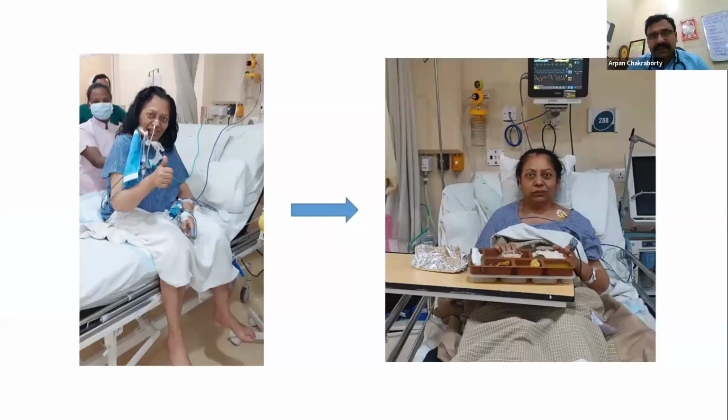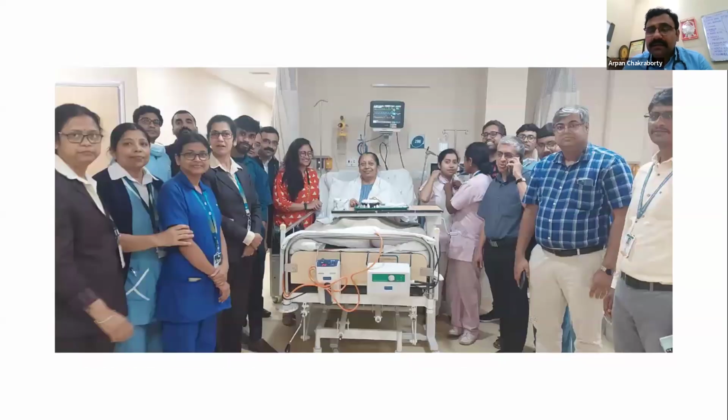Now, our patient actually improved a lot after taking out the ECMO, and she started getting better, and we discharged her after, say, 2.5 weeks.